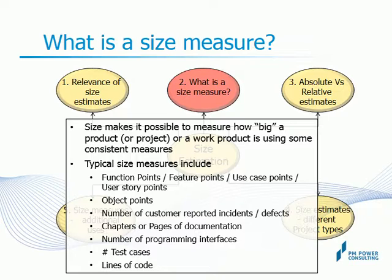For folks working on documentation, it may have to do with the quantum of documents they need to create in some measurable form. And for folks in testing, the size of their activity may be measured by the number of test cases they generate or run. The key message when we talk of size measures is relating to measuring the bigness of the output the team is producing. So whether it is function points, lines of code, or number of test cases, all of them measure how big the product or work product the concerned team is producing. Hope you get the point.